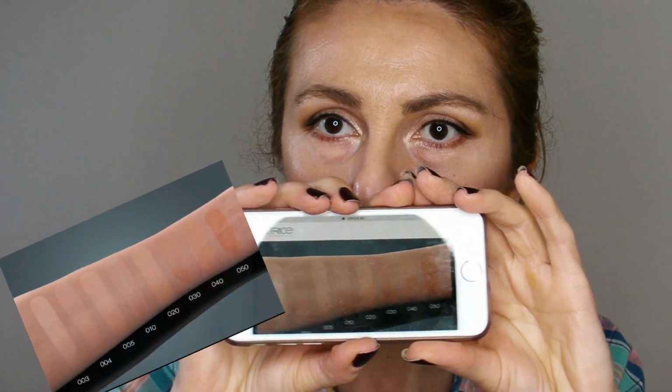I forgot to mention in yesterday's review how many shades are delivered with this Weightless concealer. So I have taken a sneak peek on their website, and there are only 8 shades. So I will put a post on the corner of the screen, and by taking a close look I can say that the shade that I have is not the lightest as I believed. The lightest shade is 003. They have then 004, 005, and then it's shade 010. So yeah, that's why I have the under eye yellow while I'm applying this concealer.